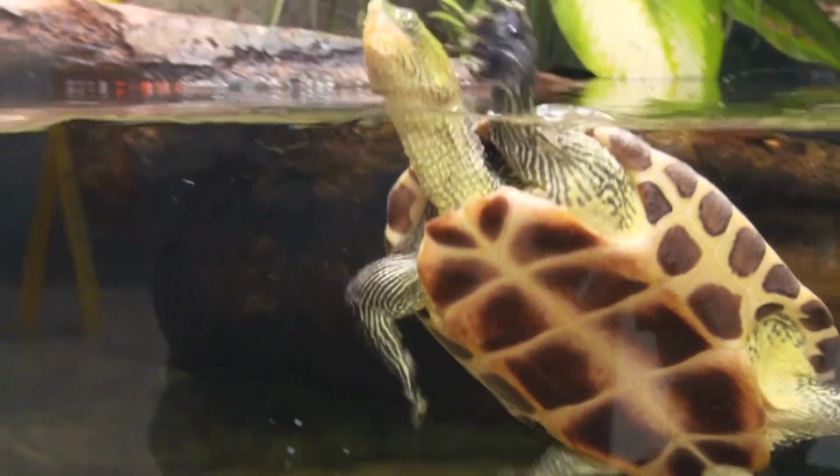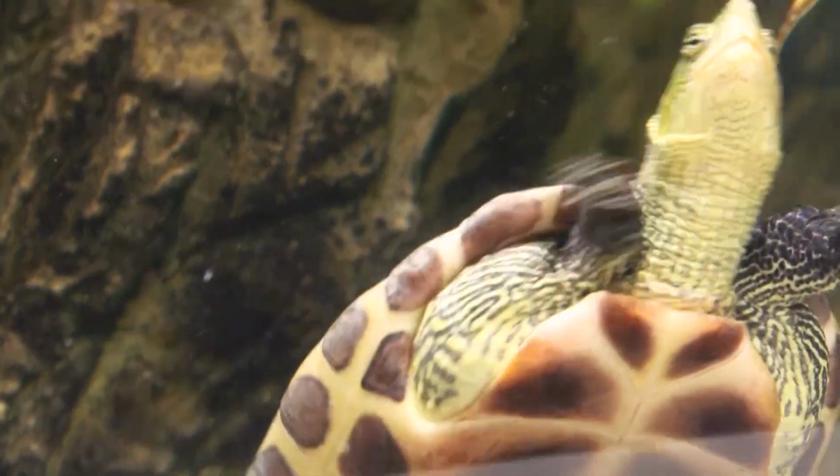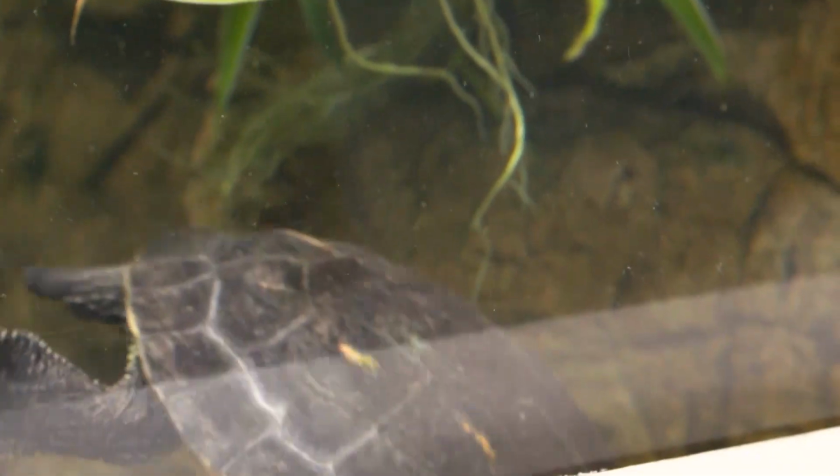Hydrodynamic is all about getting through the water really easily. So it needs to be a smooth shell so we can swim through it really handily, as opposed to tortoises, who kind of have bumpy shells. Imagine trying to swim with a backpack on your back.